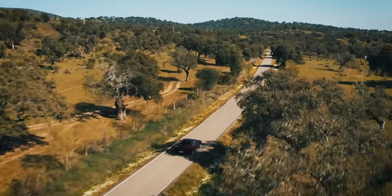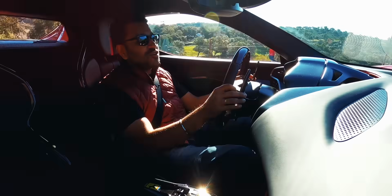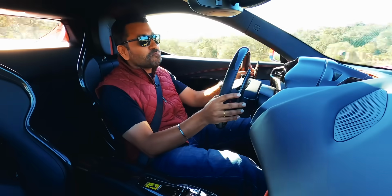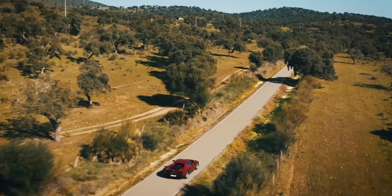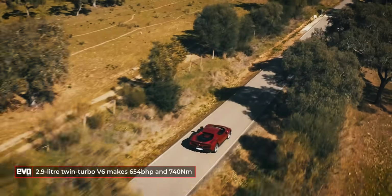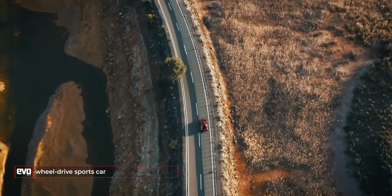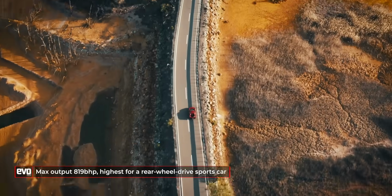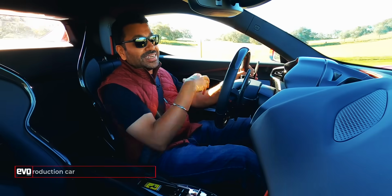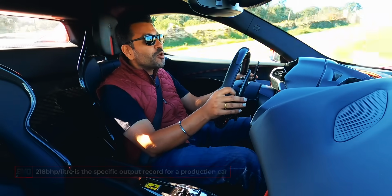So let's dial things down a bit and talk about the powertrain. The total system output of the V6 twin turbo engine, it's a 2.9 litre, actually technically it is the 3 litre V6 twin turbo, and the E-motor put together make 830 horsepower, that is 818 bhp, out of which 163 bhp is supplied by the E-motor. 663 horsepower, that is the output of this V6 engine. And with 818 bhp going just to the rear wheels, that makes it the most powerful rear engine sports car. This engine also, the entire powertrain, it has the highest specific output of any production road car engine.